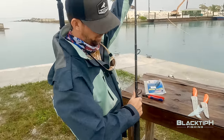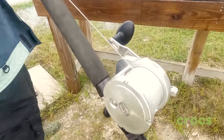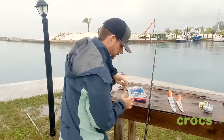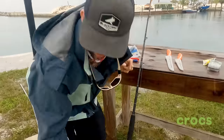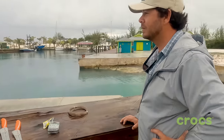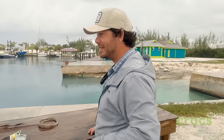We're gonna be using our Penn Torque 40s right here. Got the silver ones, two speed. These things are brutes. They got 40 pounds of drag, which is plenty. I don't think anything here is gonna break us off. What do you think? No, I don't think so. Unless there's something really, really big in this marina that we have not seen yet. Yeah, it is San Salvador.